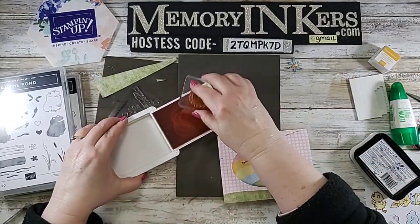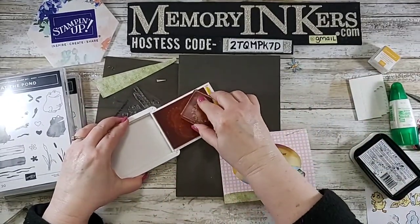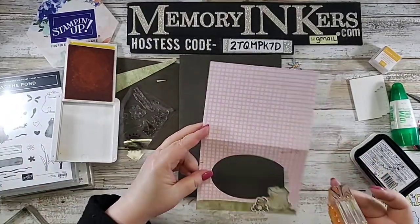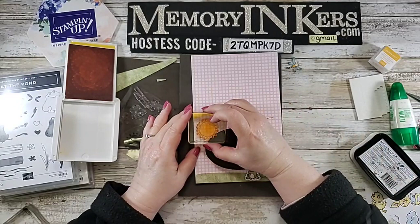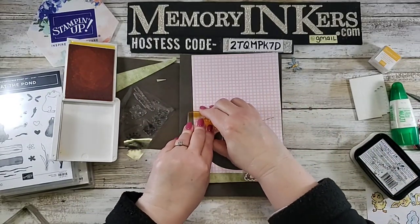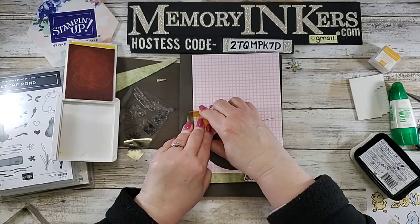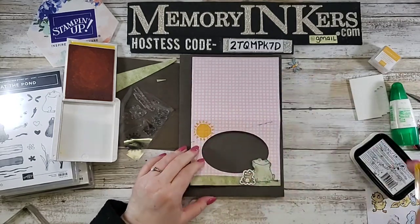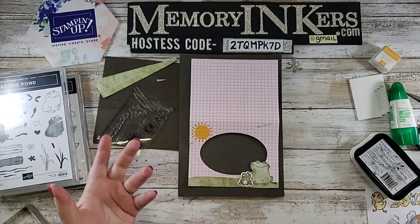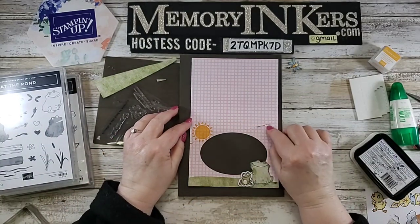So I'm going to ink this up. I want to ink it up really good. I want to make sure there's a lot of ink on there because I am stamping onto this pink. And so the pink is going to come through. The little pink check is going to come through, and I'm pressing really hard on there. There we go. So now I've got the sunshine, and I think it looks kind of cute, right? With the pink going through.